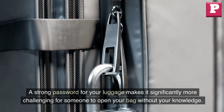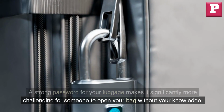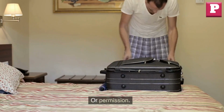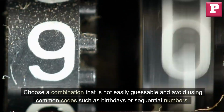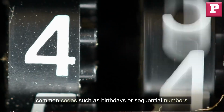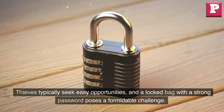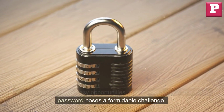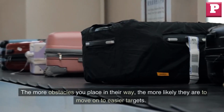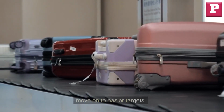A strong password for your luggage makes it significantly more challenging for someone to open your bag without your knowledge or permission. Choose a combination that is not easily guessable and avoid using common codes such as birthdays or sequential numbers. Thieves typically seek easy opportunities, and a locked bag with a strong password poses a formidable challenge. The more obstacles you place in their way, the more likely they are to move on to easier targets.